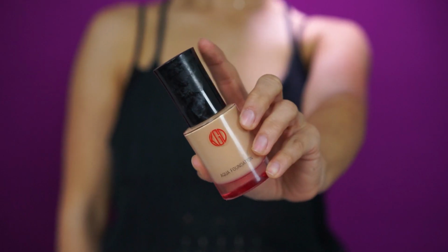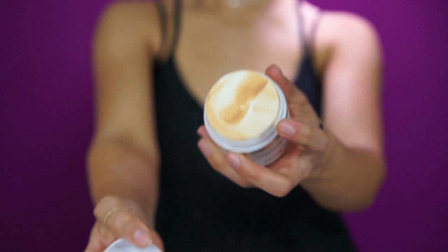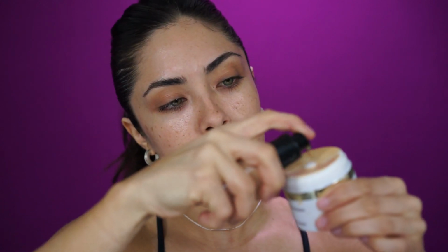So I'm using my Cocondo Aqua Foundation. Shade 143 is what matches me right now because I do have a spray tan. And then for a primer everywhere else, I'm using the Sensual Skin Primer by KEVYN. Basically, I really love this product because of the way it dispenses the primer and how you can use it as like a mixing palette. So I take my foundation and I just put it right here. And then from there, I just pick up the primer and foundation mix and apply it to my skin. So I'm going to apply it with the paddle brush everywhere but the T-zone. And then for that area, I'm going to pat it in with my sponge.